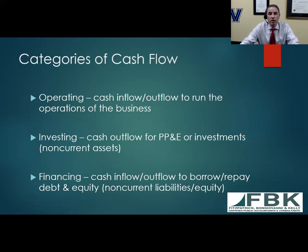Investing cash flow is the investment and the outflow of plant, property, and equipment, or investments in non-operating assets. This would also include any purchases of buildings. Financing is the cash in and out to borrow or repay debt and to have distributions to the owners. So financing is where you would finance the actual assets in the company or from cash flow from operations of the company.